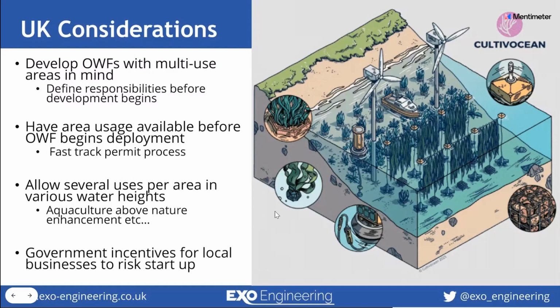There is also the possibility of multiple activities occurring within one area, which I think Eline actually touched on. Most likely habitat restoration on the seabed, with aquaculture higher up in the water column, and then potentially even a business on the surface as well. There is possibility for businesses to innovate and collaborate together, which is very interesting. And of course, funding is a very big issue, especially if we are aiming for more local UK businesses and startups to apply for these permits. So incentives would be necessary.